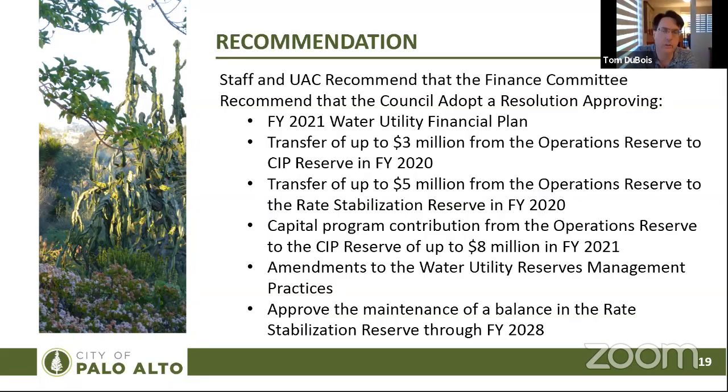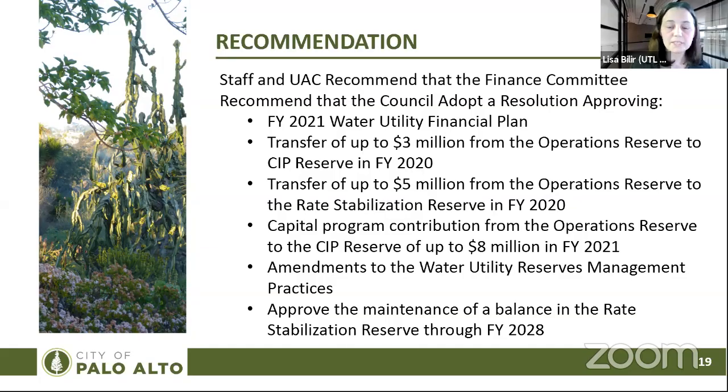Sorry, Lisa, can you explain that last bullet point? Is approve the maintenance of a balance? Is it a certain level of balance or just any balance? No, it is a certain specified level. Basically what's going to happen is in 2022 and 2023, there's going to be funds placed into the rate stabilization reserve. And then as we really need those funds to offset the big series of increases that are coming in from SFPUC in 23, 24, 25, then we'll draw down those balances. But we don't want to do anything sudden. We want to make sure that the rates are stable. And so the request is to do it over a longer time period. And so that would go through fiscal year 2028.